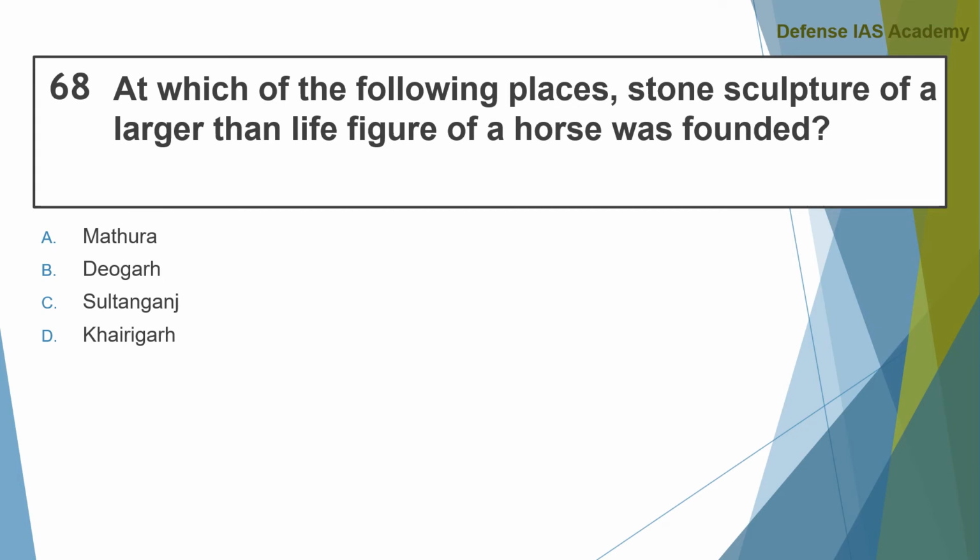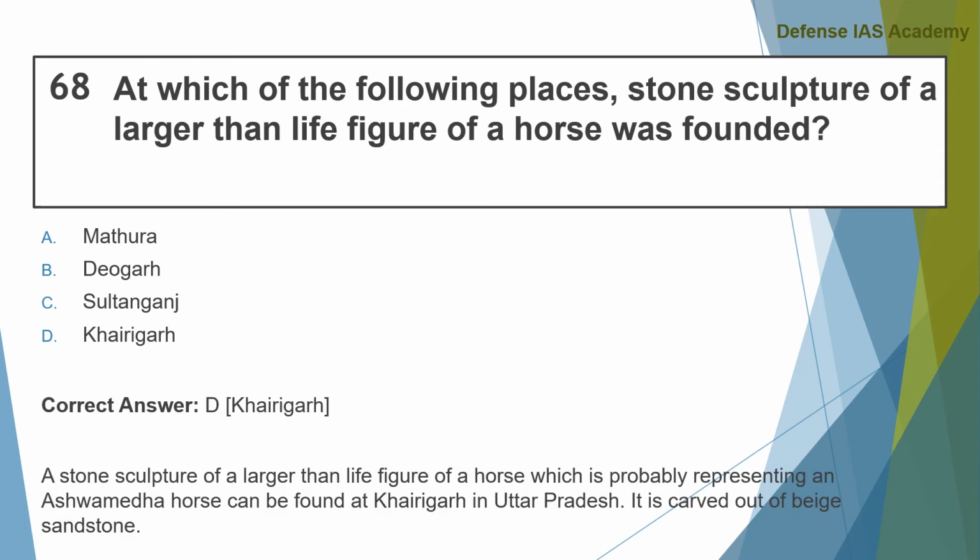Next question, at which of the following places was a stone sculpture of a larger than life figure of a horse found? Answer is option D, Kairigar. A stone sculpture of a larger than life figure of a horse, which probably represents an Ashwamedha horse, can be found at Kairigar in Uttar Pradesh. It is carved out of a single sandstone.